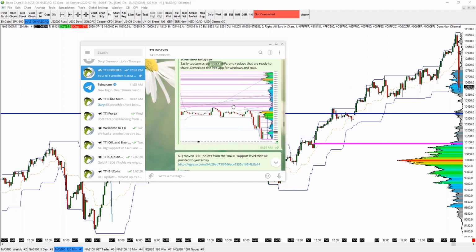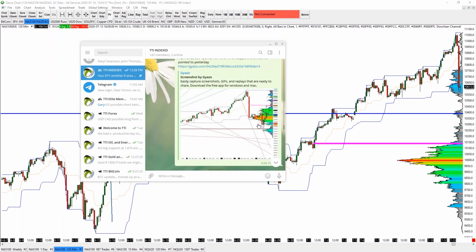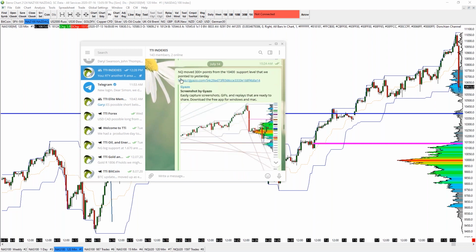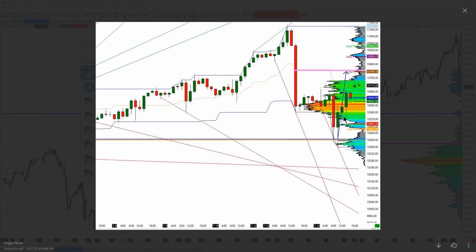Let me go back. 10,400 hit, and I called it long from there. You get it? So I called it long. I made a mistake. It's there anyway. So at one point, folks, I said NASDAQ moved 300 points from 10,400 support. You see, from 10,400, it moved 300 ticks and more.